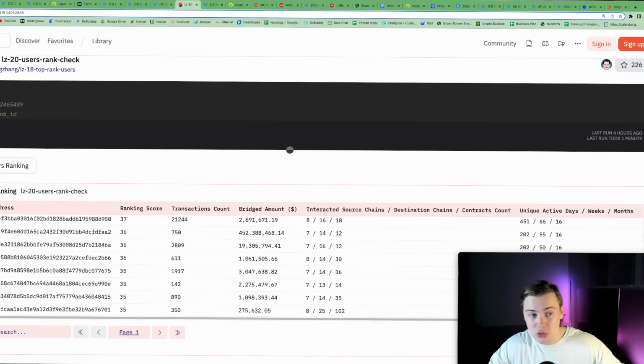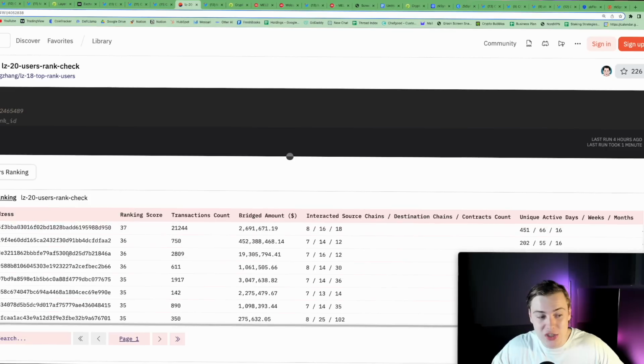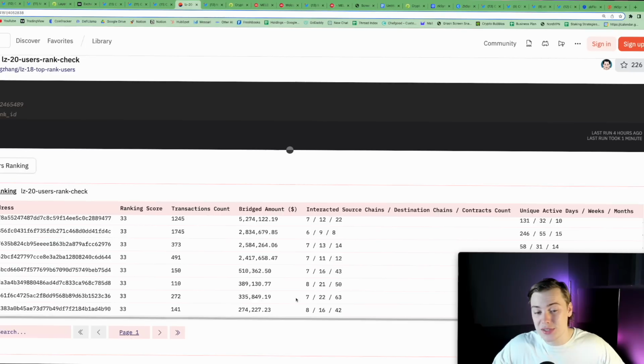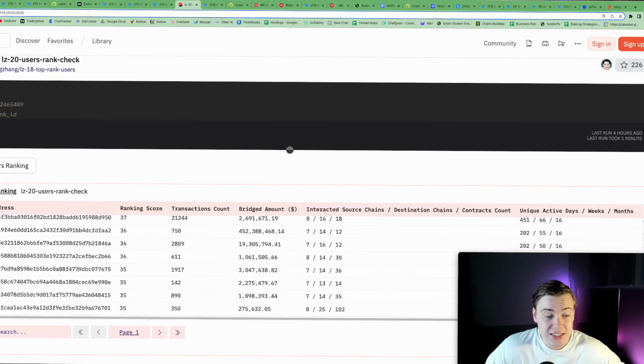Now, there's actually a very cool Dune dashboard called LayerZero Top 20 Users Rank Check, which allows you to check your current ranking if you are in the top 20. So this is pretty cool because you can see where you currently rank via your ranking score, which is calculated via transaction count and bridged amount. So you can actually view the top people in terms of transaction and bridging amounts. We can see CC2, who I've just mentioned some of his threads, he's bridged $275,000 total and he's done 350 transactions. Now, obviously, he's doing it full time.